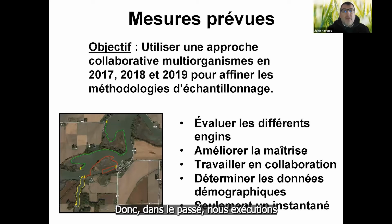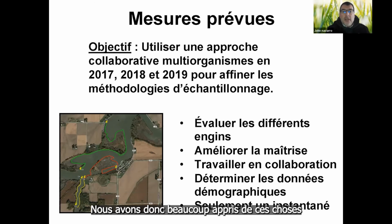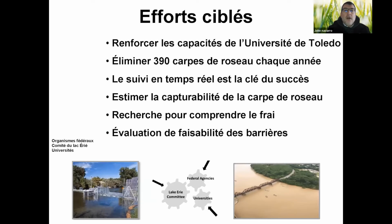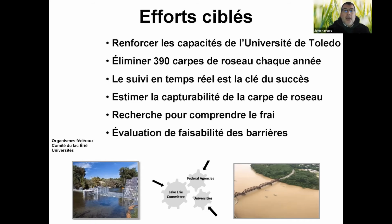So in the past, we were doing these planned actions. They were over 3 days, once a year, and they were effective, but it's really only a snapshot, and it was hit or miss whether you're hitting the river at the right temperature and flow conditions. So we did learn a lot from these activities. A lot of partners came and helped us, but we're getting away from this kind of activity, and we're going towards more targeted effort, mostly through University of Toledo, but the U.S. Fish and Wildlife Service is helping, and Michigan DNR is coming down and helping, so we can get a lot of boats on the water and nets out, and can really ramp up our efforts.